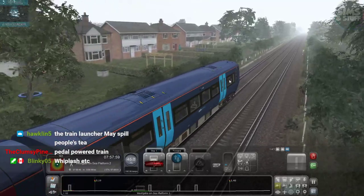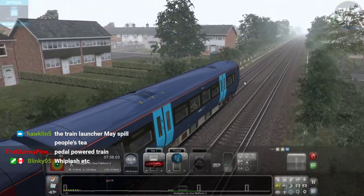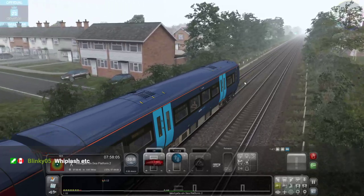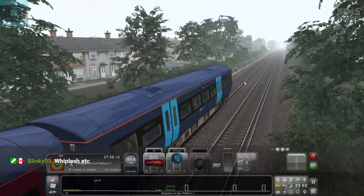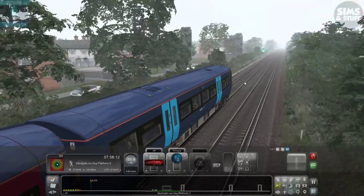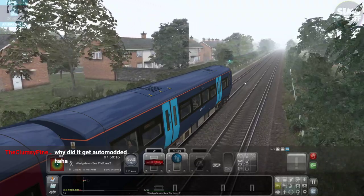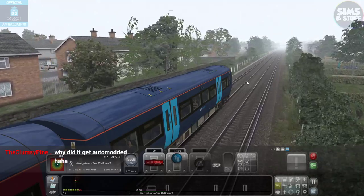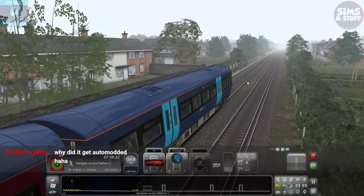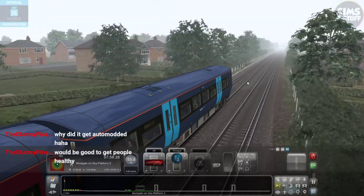Pedal powered. I don't think pedal power is the answer, because you get some fat old heifer on there that can't pedal very fast, then you're not going to go anywhere, are you? You're not going to say, right, if you want to get home this evening, you've got to all pedal. People just get a bicycle. Bit inconvenient when you're trying to get from London to Brighton as well. Or Dover to London, wherever the hell we're going on this one. Why did it get auto model? Apparently pedal was blocked. I don't know why.